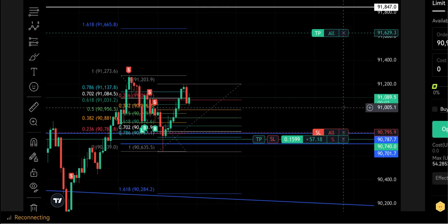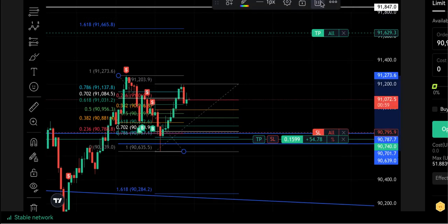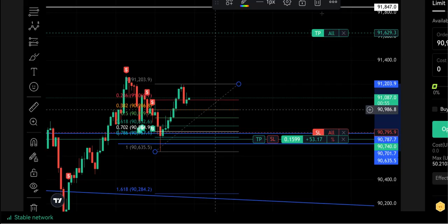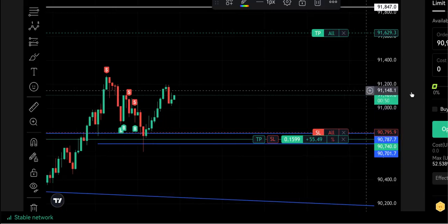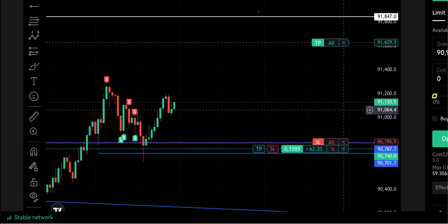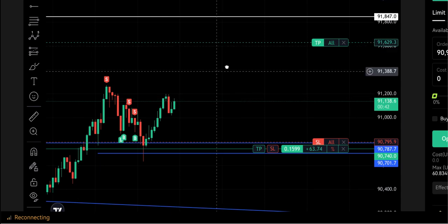I don't see any wave two pullback in this push here. Let's clean this up a little bit so I can show you what's going on here. Right, you can see up here, shoot, I can't pull it up any higher either. It's the Bitcoin 1 minute chart.